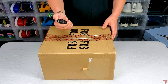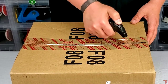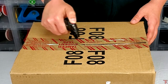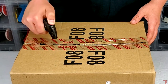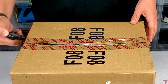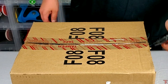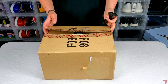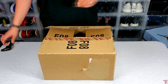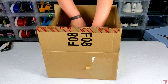So that thing cranked up and burning. Probably shouldn't use fire on these, but it's all good. Knowing my luck, it's gonna be one day when I'm opening like a $5,000 pair of shoes that it's gonna actually burst into flames.